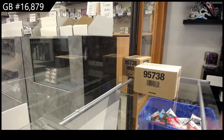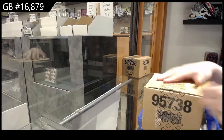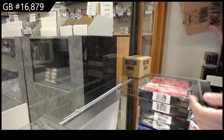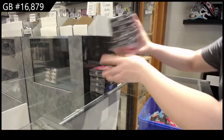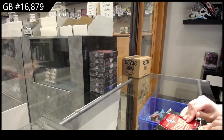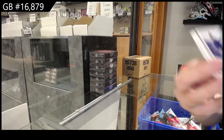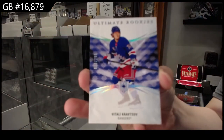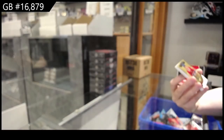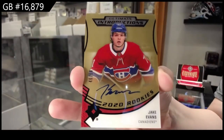Fancy group break 16879. We have got the 2021 Upper Deck Ultimate 8-box break. Oh, pretty good. Having some fun with Ultimate. $2.99 for the Rangers of Kravtsov. We've got an Introductions Gold Rookie Auto number /250 for Montreal of Jake Evans.